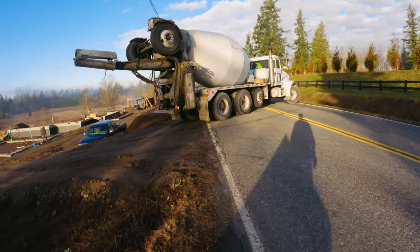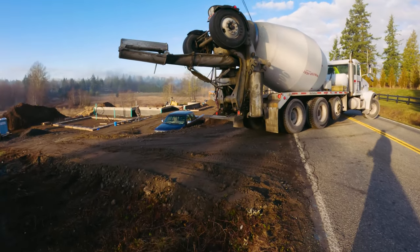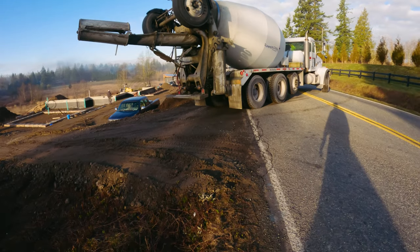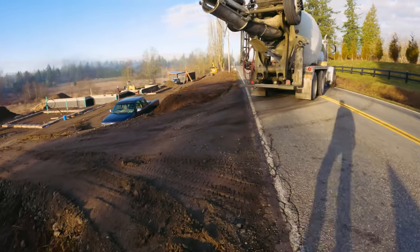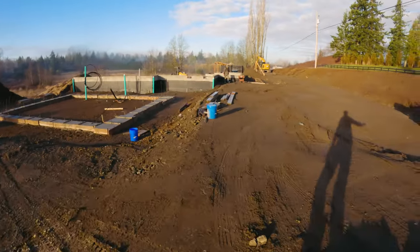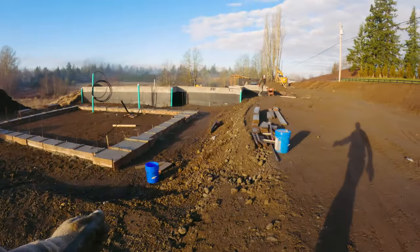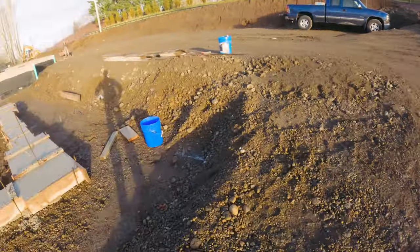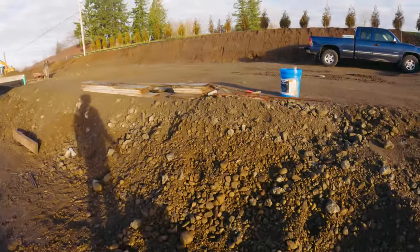He's gonna go in the ditch. So he's gonna try to turn around. We're gonna see what happens here. If he can make this corner, that's the question. I probably don't want to be standing here either in case he rolls over.